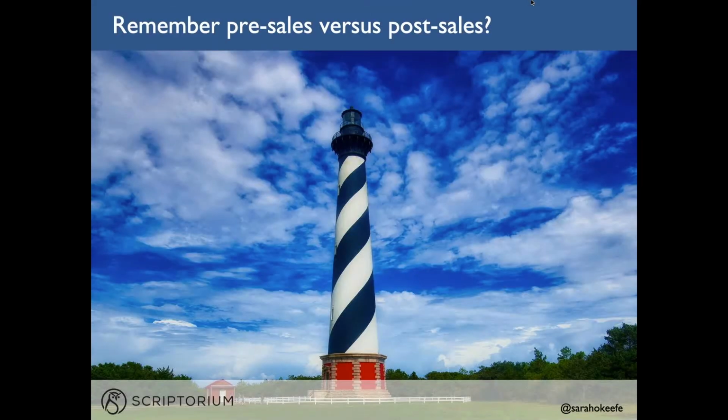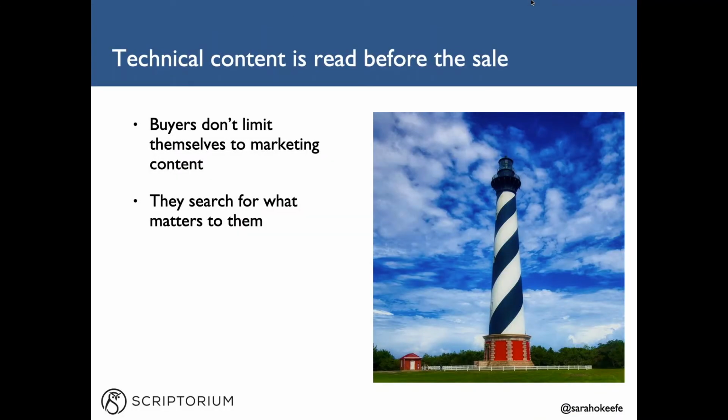So we used to talk about pre-sales versus post-sales content, and the argument was always that marketing content was pre-sales, all the shiny, fluffy stuff, all the happy stories, this will solve all your problems and it's going to be so great. And then after the sale, you get the installation guide, you get the configuration guide, you get the scary stuff. But the research these days says that something like 80% of buyers investigate online whatever it is they're considering buying during the buying process. And they are not limiting themselves to your carefully crafted marketing materials. They have technical questions, they want answers to those questions, and your content really has to address those questions, because if they can't get them answered, they're going to go elsewhere.